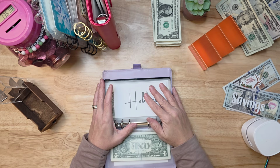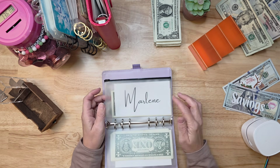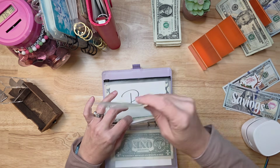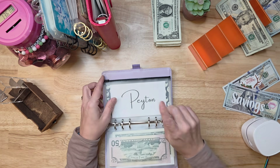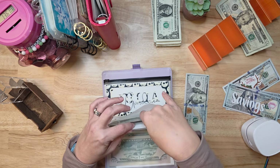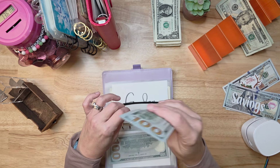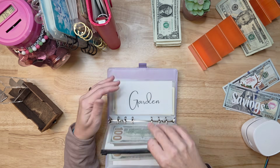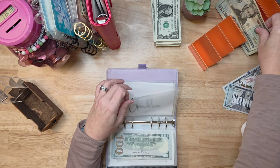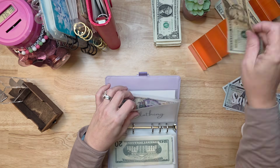And then for my hobbies, we're not putting anything in for my hobbies. For me, I am going to go ahead and put a $50 bill in there. And we've got Peyton, and he needs a $100 bill. And we've got Julia. She needs a $100 bill. You'll notice everything is empty. Everything is empty. Garden is going to go ahead and get a 20. And clothes is going to go ahead and get a 20.